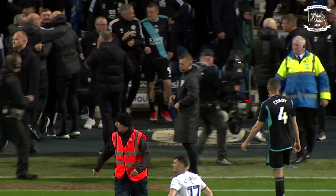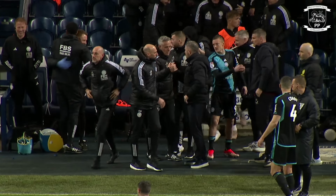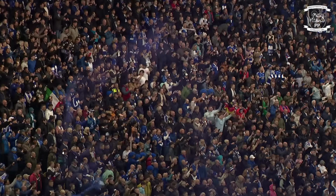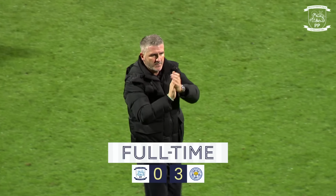The full-time whistle sounds, and Leicester City are Sky Bet Championship champions for the 2023-24 campaign. It's finished at Deepdale, Preston North End 0, Leicester City 3.